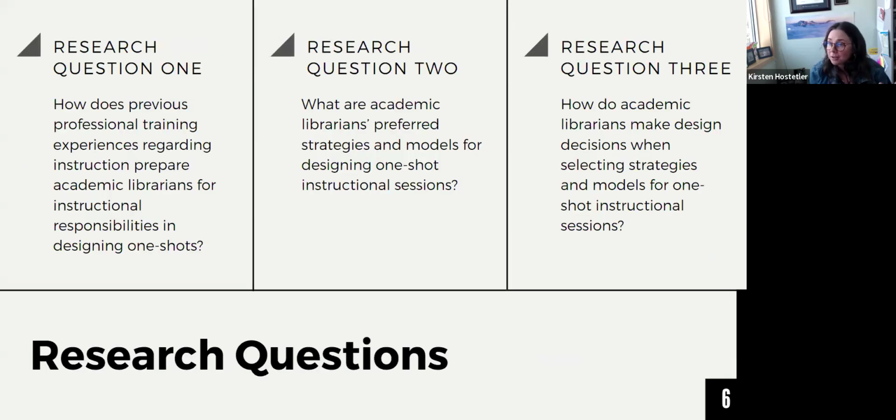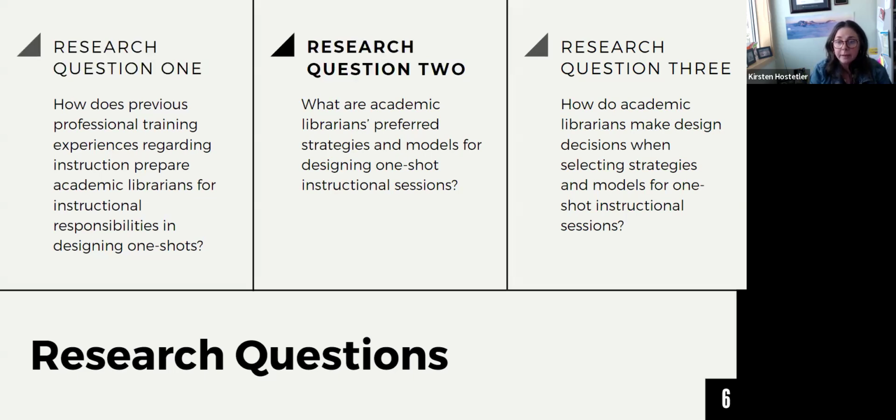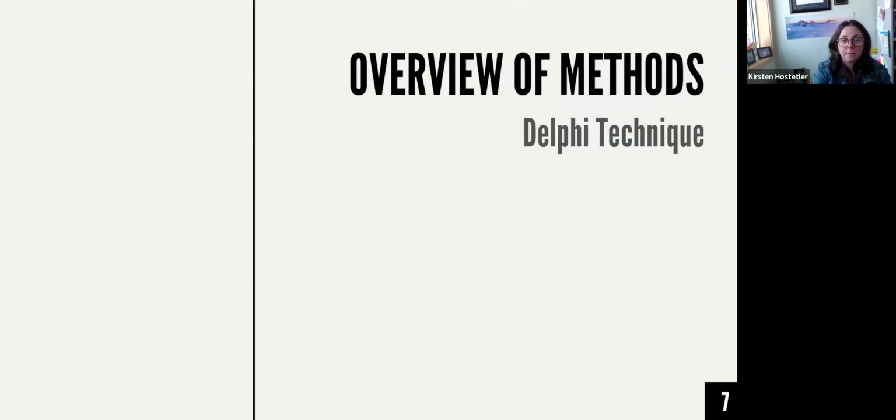So with that background, the research questions that drove the study were: how does previous professional training experience regarding instruction prepare academic librarians for instructional responsibilities, specifically in the one-shot? What are academic librarians' preferred strategies and design models for designing one-shot sessions? And how do academic librarians make design decisions when selecting these strategies and models?